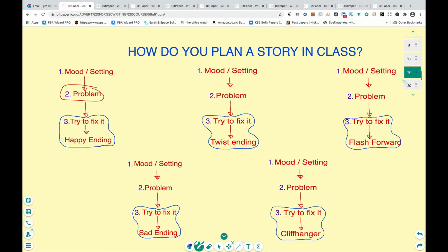Okay, so what I've done here, I have a lovely story about a wolf, which I've written. All the stories I've written myself. All the resources are my own. I've written them from scratch. And what I've done is I've taken, for example, a story about a wolf, and I've written the first part, the mood and the setting and the problem. And then I've written 5 different endings to that same story to show the children exactly the different types of endings.